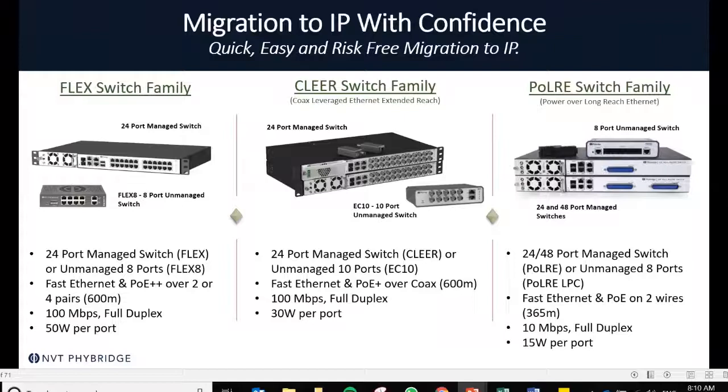On the right hand, you can see the Polar switch. This applies a little bit more to telephony. I don't know if any of you also work with telephony systems. Basically, it allows you to reuse the existing two-wire infrastructure and migrate to voice over IP, also allowing you to reach up to 365 meters. On the Flex, we have a series of managed switches, unmanaged switches, and some extender kits that allow you to use regular Cat5 or Cat6 and reach up to 600 meters point to point. Okay.